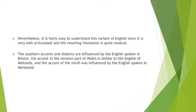Nevertheless, this version of English is easily understood by other English speakers. It just requires a bit of practice to get used to the different intonation, which varies depending on the place in Wales, being different in the north and in the south of the country.